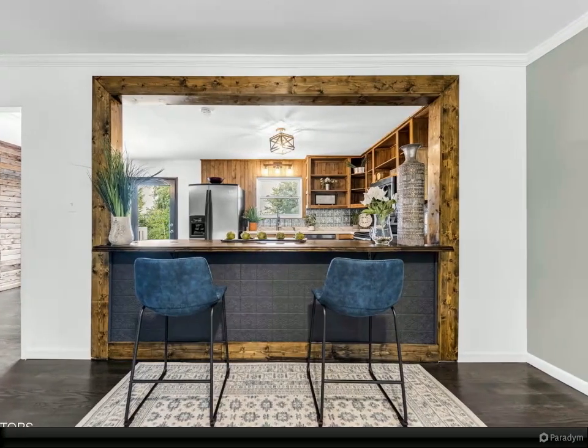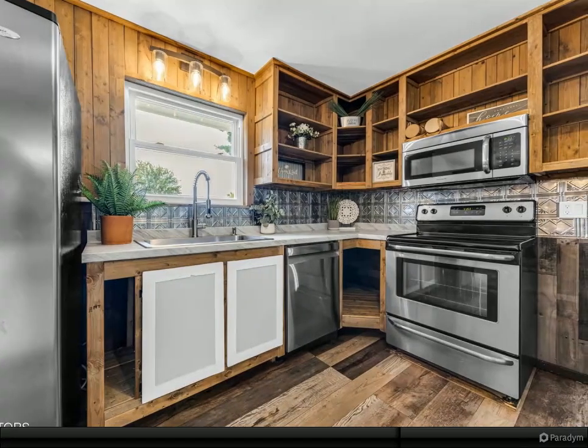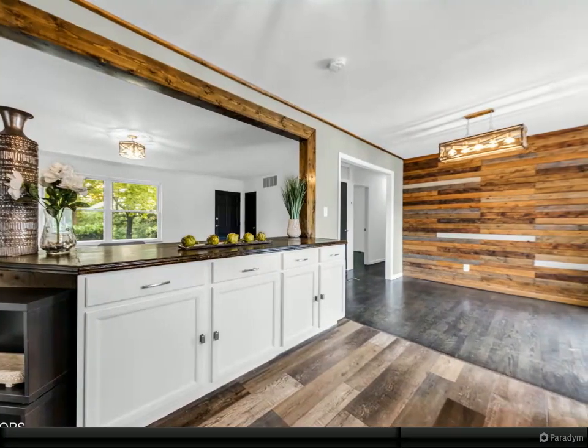Oversized back deck and patio overlook a large, south-facing fenced backyard, with an adorable fenced-in garden area. The remodeled storage building has air conditioning and electric, perfect for a he or she shed, office, or playhouse. Large one-car garage and covered carport.